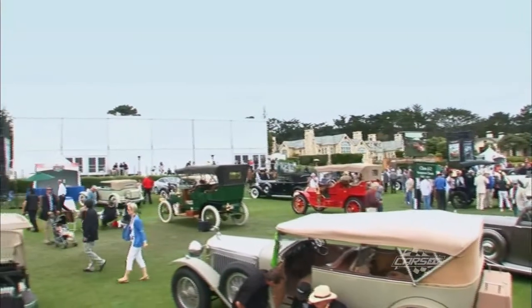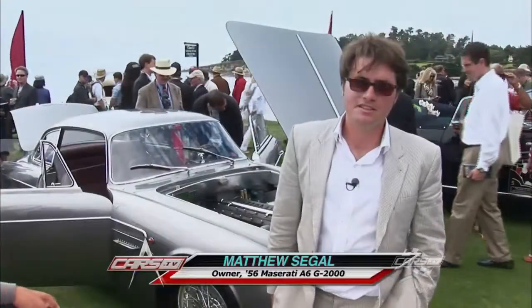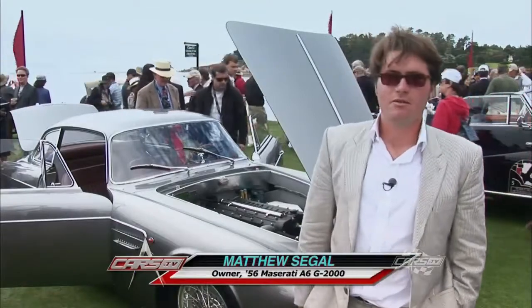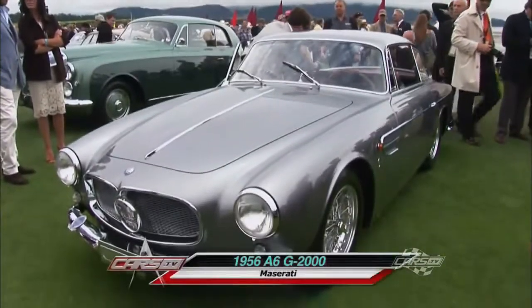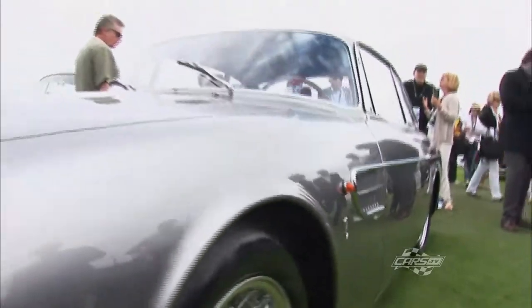Welcome to Pebble Beach Concours d'Elegance. I'm Matthew Siegel. This is my family's car. We're from San Diego, California. This is a 1956 Maserati A6G 2000 with bodywork by Allemano. We purchased the car in 2007 from auction in London at RM.